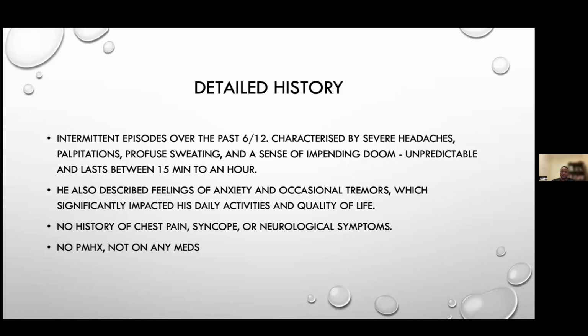Then you get a detailed history. It tells you that for the last 6 months, he's been getting intermittent episodes of severe headache, palpitations, profuse sweating, and a sense of impending doom. This is unpredictable, lasts anything between 15 minutes to an hour, and is also associated with anxiety and occasional tremors, which has significantly impacted his quality of life and daily activities. He denies any chest pain, syncope, or neurological symptoms. Before coming into hospital, he wasn't on any medication, and he's got no past medical history.